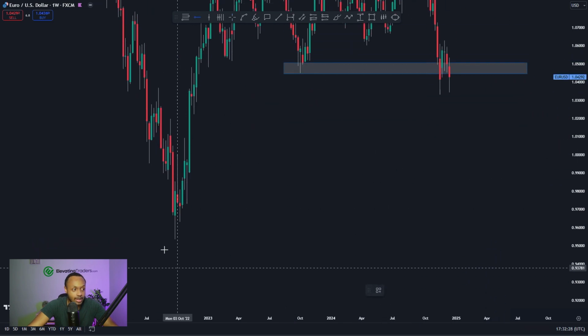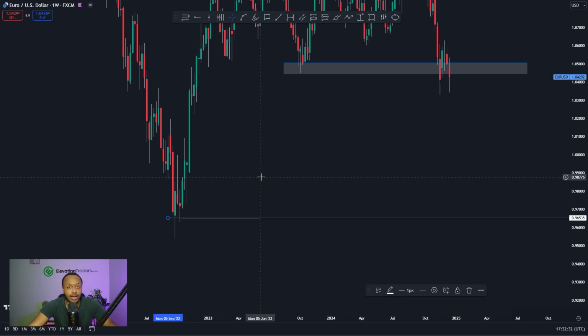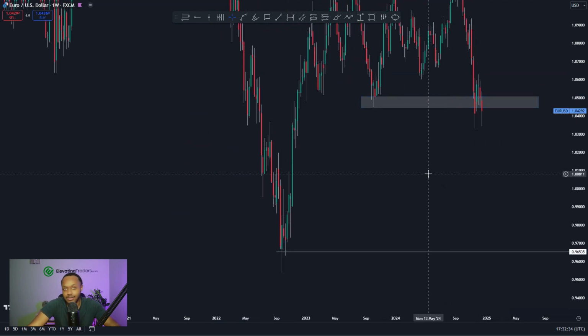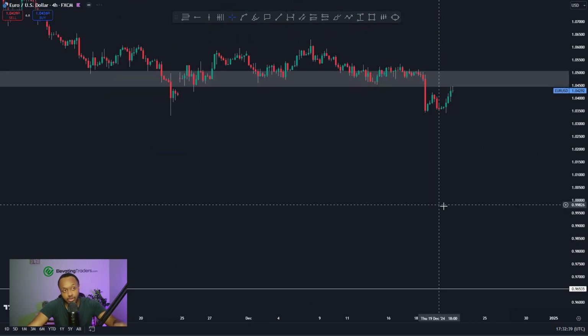If we do get the breakout, I do think a push to 0.97, 0.96 is where price is likely to go. So if that is the case, I'll be very patient, because there could be a lot of downside to come anyway. But drop it back to the 4-hour chart.